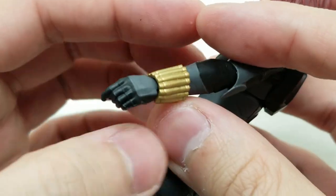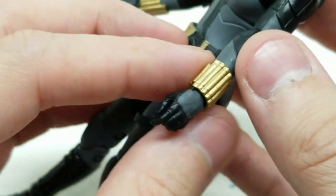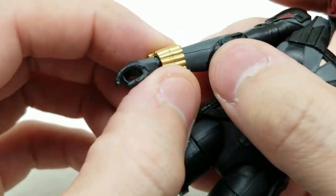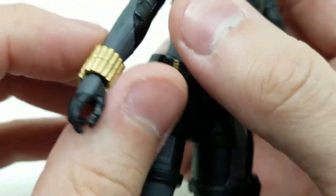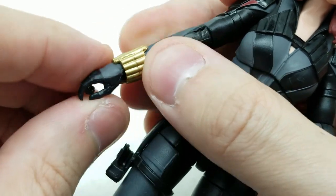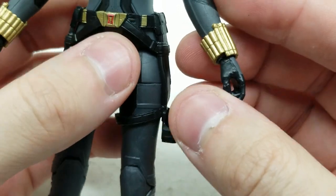So I love the detail that's on her suit. I love this right here on her wrists. That looks very reminiscent of the comic books. And then I wonder why this one has it slightly different. Oh, because you can move this part right here on the wrist. I was like, it looks a little different in this one than this one.